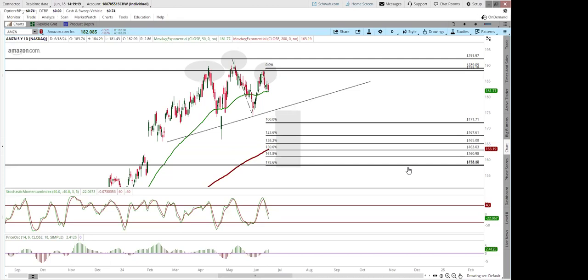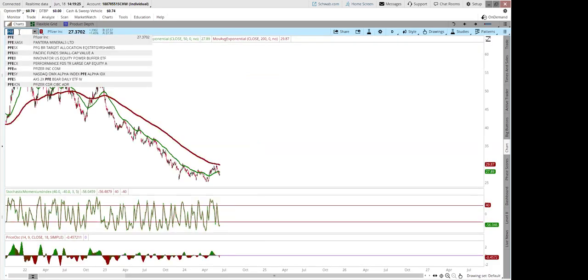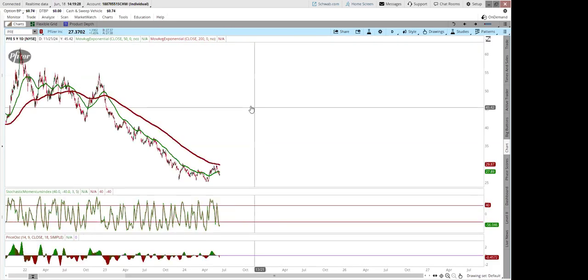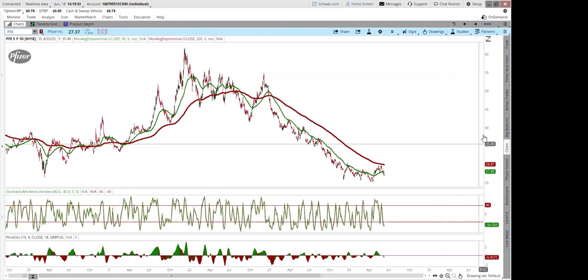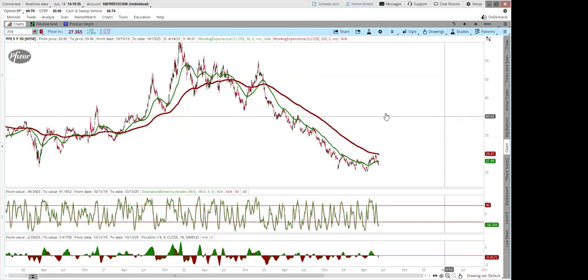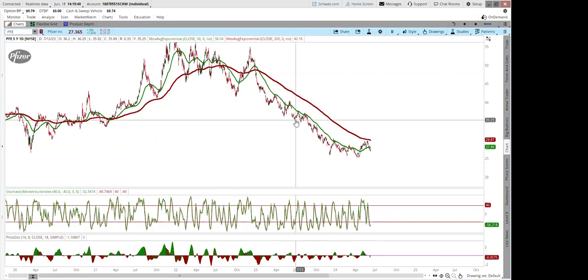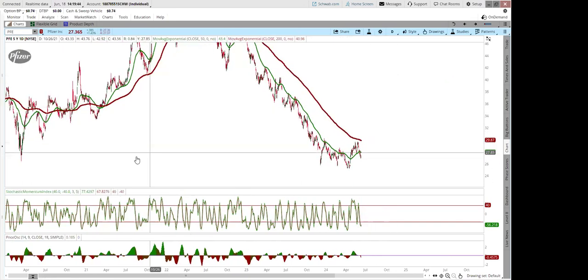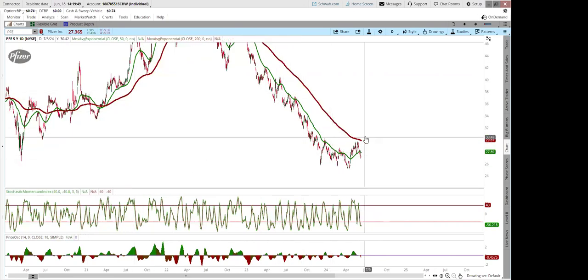Alrighty, let's go Pfizer. Pfizer's usually pretty boring. I haven't really followed Pfizer in a while. When I worked at an options desk, we did the calls and the puts on Pfizer because we had people that weren't vested. They had stock options and they weren't vested, and we were able to actually use those to write covered calls and stuff.